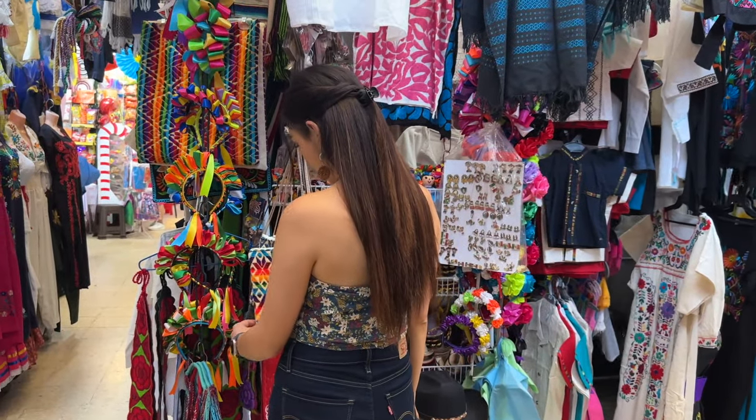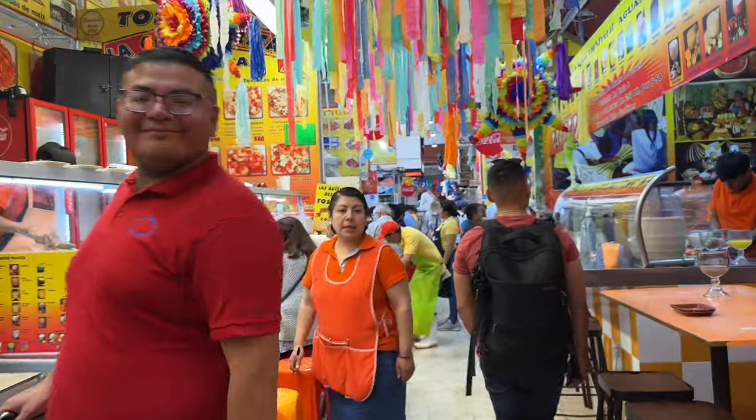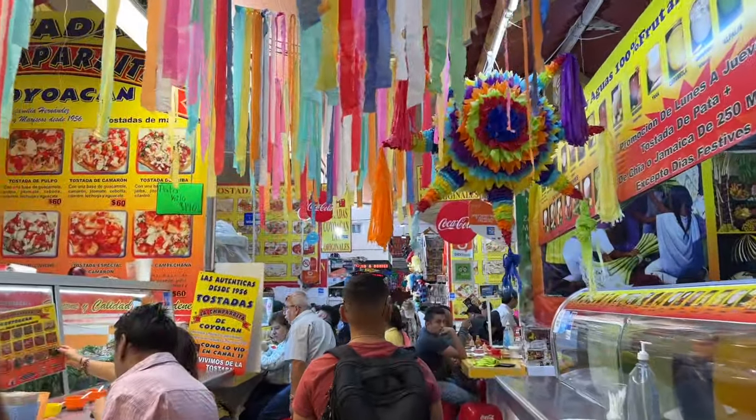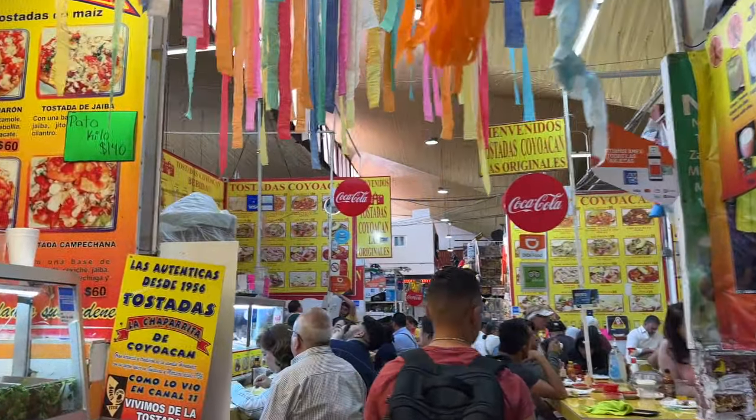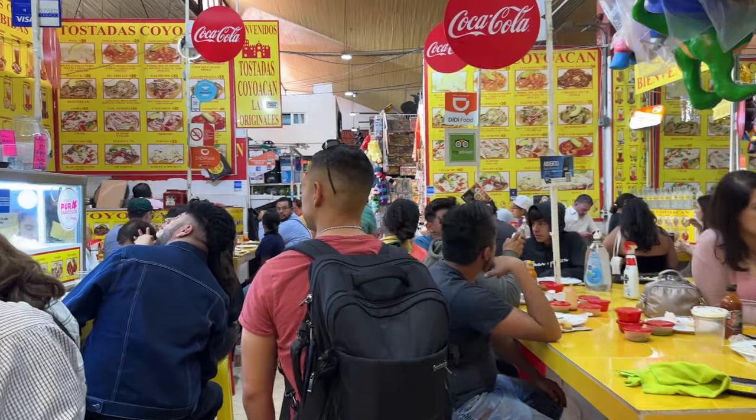Resist, Jenny. Resist. Locals say that there are many things that you need to try when you come to Mercado Coyoacán, but one thing you need to try for sure, and if you didn't, it's like you've never made it here, son las tostadas en el Mercado Coyoacán. So these are all the tostada spots. Big yellow highlighted spot. This is where it's at. Look for the yellow highlighter area.